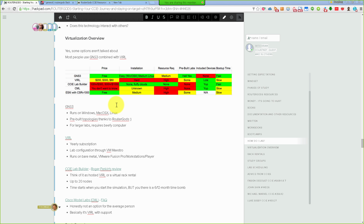Now, if you like Viral but you don't like the whole setup process, there is CCIE Lab Builder, which is basically hosted Viral in the cloud. So it's per hour, and the price isn't too bad, even though I have it in red. If you look at it, 500 hours for $1,000, $2 an hour, it's not too terribly crazy. And you still have to build your own labs in there, but it's going to boot up fast because it's in the cloud. It includes all the devices, so none of the real drawbacks with Viral.